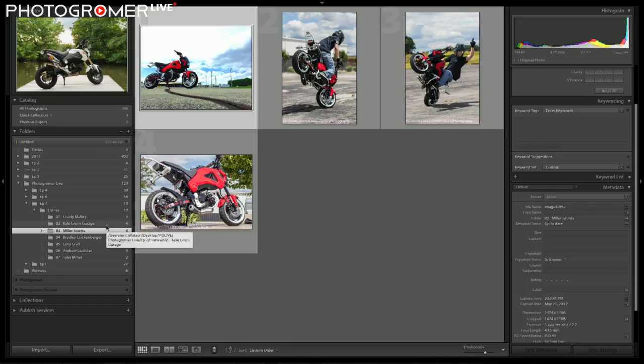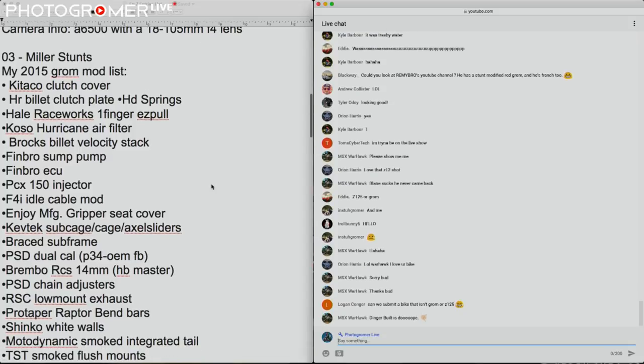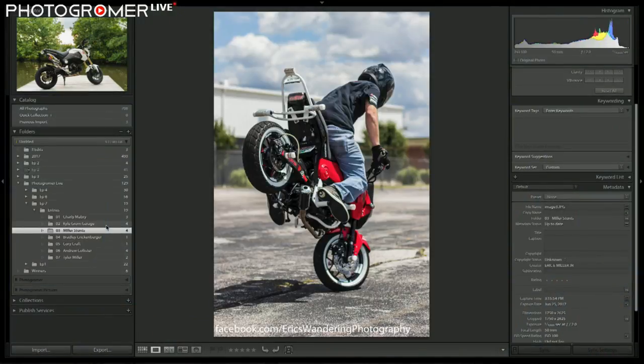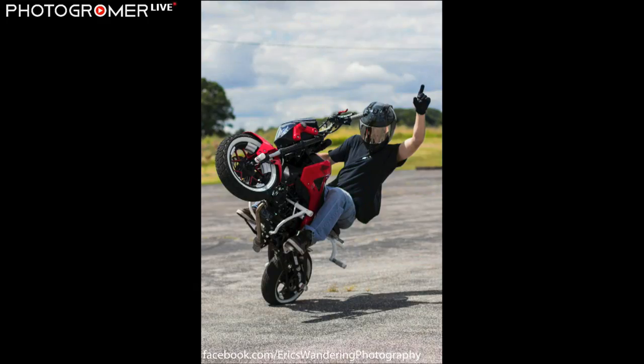We'll pull this up. Okay, Miller Stunts. Yes. Go ahead. 2015 Grom. He's got a long list of mods. No, let's make Lando read this. Lando, get in there. That's a lot. And he earned it, so read through them. I'm not reading through all these. Lando, Wally, we need you back. Get on the first flight back. All right, Mike, read them.